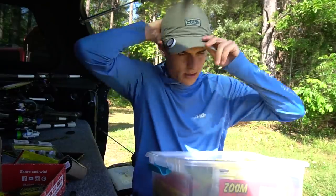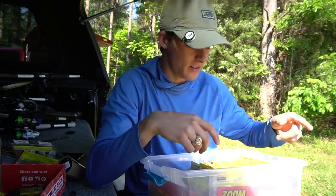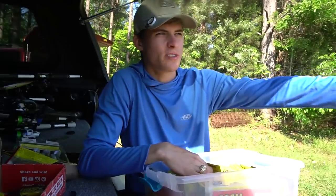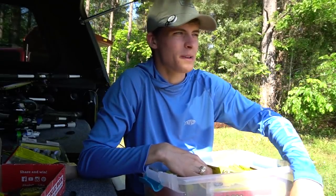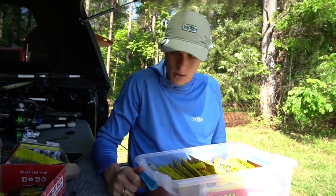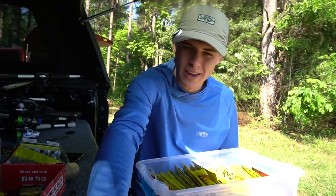So I'm sitting here in my truck, packing up all my stuff for the fishing day today because I was too tired to do it last night. Looking at the conditions today, we're looking at probably 75 degree water, definitely post-spawn here in this lake. Very, very dirty water, so I'm probably gonna have to be throwing a chatterbait or spinnerbait kind of thing today.